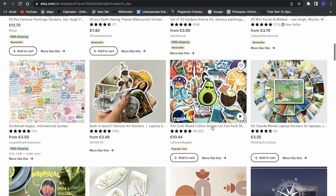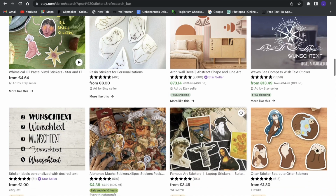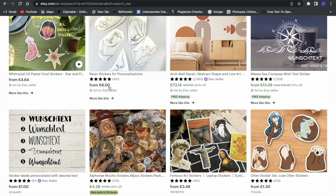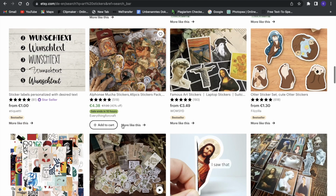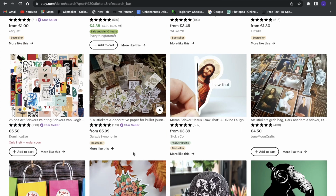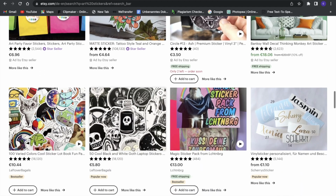And as you guys can see, a lot of people like this. 18,000 reviews. So a lot of people buy these kind of stickers, and you can make a lot of money, even though it's not a high price, since you have to price it at like $4 to $8. But you can just sell lots of these, and it is a digital product. You don't even need to send it out. So this is really cool, and you can make a lot of money through these stickers.